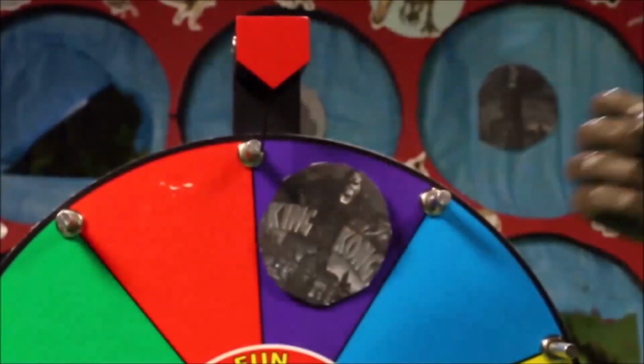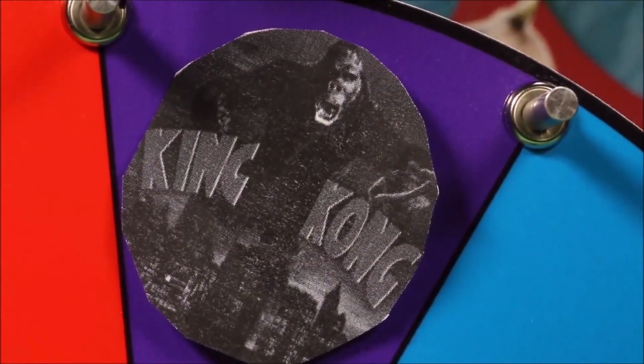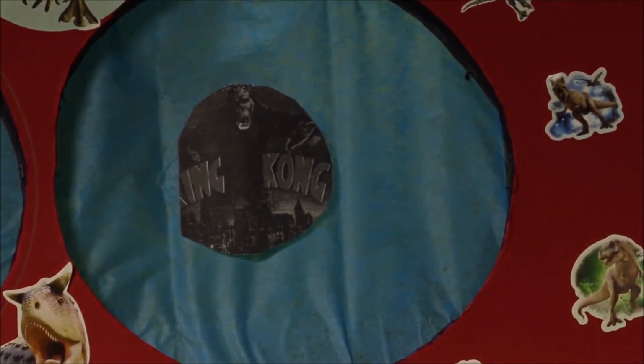Oh, did he get one? Oh, yes, he got one. And that is a purple one. It says King Kong. Let's find that in our giant box. Okay, there is our giant box. And where is that King Kong? It's over there in the middle right. Go for it, Kong. Let's see if you could get it with one punch this time.